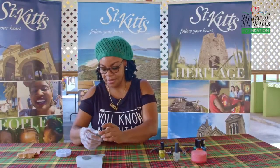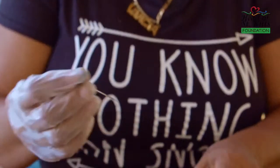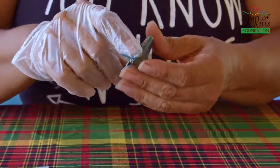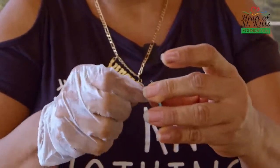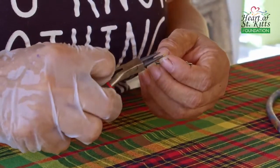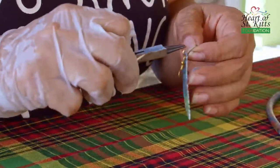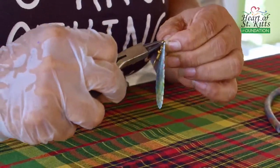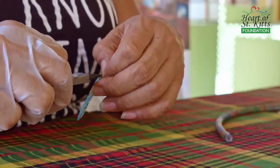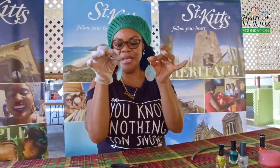Our earrings have fully dried, so we're now going to put in the ear wire. We're going to use the tipping, and we're just going to pierce the earrings, putting both of them together, preferably. And we're just going to pierce right through. Okay, we're going to put in the rings. And we're going to put in the ear wire. Now for the second one. And this is the final completion of the plastic earrings.